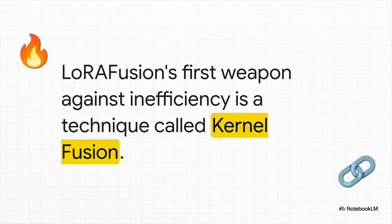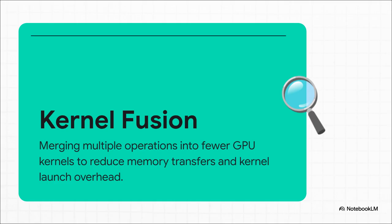The answer is something called kernel fusion. So essentially, instead of telling the GPU to do step A, then write to memory, then read from memory to do step B, kernel fusion just combines A and B into one single seamless operation. This totally eliminates those wasteful memory transfers. And LoRAFusion uses this clever split graph method to apply this fusion only where it's needed most, on the memory-intensive parts, while leaving the main heavy-duty compute operations alone so they can still run at peak performance.